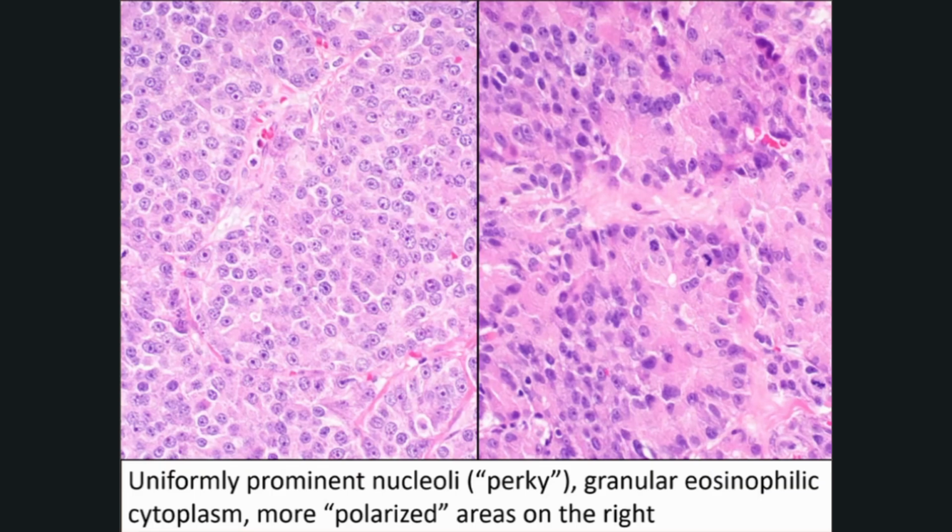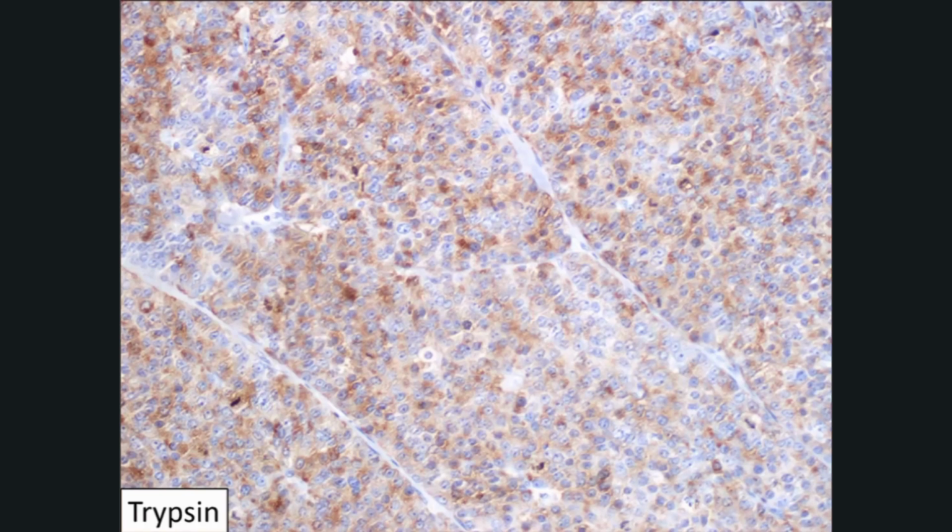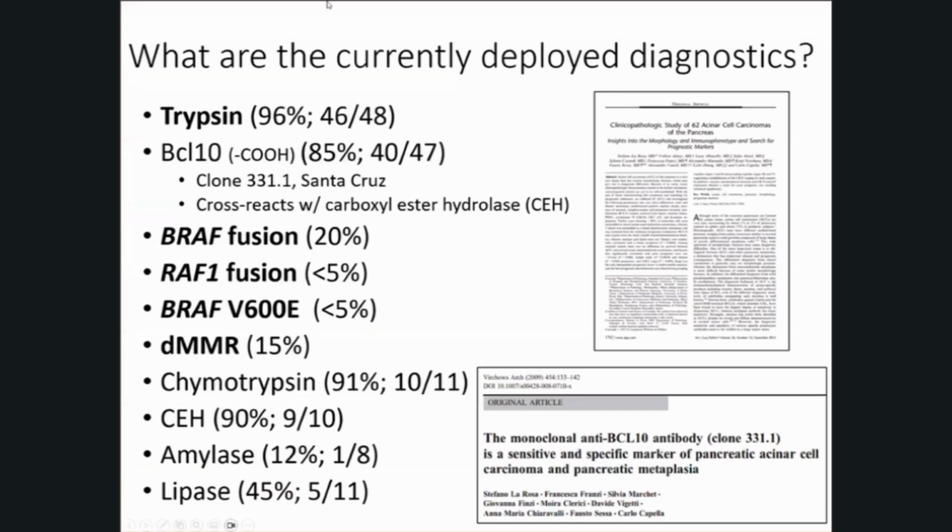Little bit on acinar cell carcinoma. Here's a couple images of acinar cell carcinoma. It tends to have uniformly prominent nucleoli. If cases of acinar cell carcinoma are misdiagnosed, they're frequently misdiagnosed as neuroendocrine tumors, occasionally misdiagnosed as ductal adenocarcinoma. And the mainline diagnostic for acinar cell carcinoma is trypsin immunohistochemistry. And there are a few others.